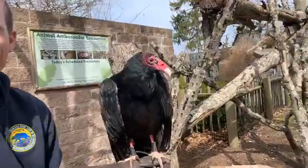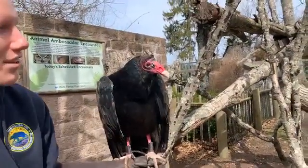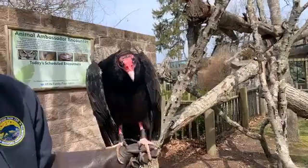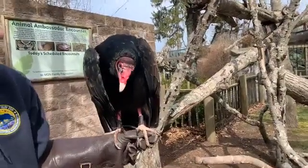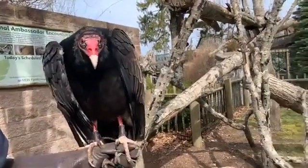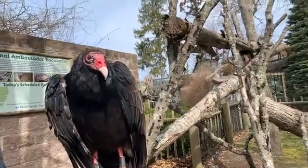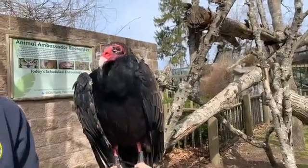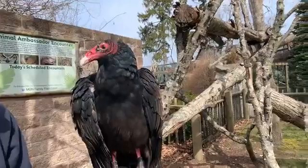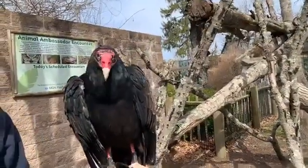All right, and Anastasia, age 5, wants to know, do they have teeth? No. Birds in general don't have teeth. So his big thing, if he's going to be eating a lot of meat, is that we can see he has a really sharp beak. So he's going to use that sharp beak to kind of rip up his food and then swallow it. Okay, Jackson, age 5, wants to know, how high do they fly? They can fly pretty high.